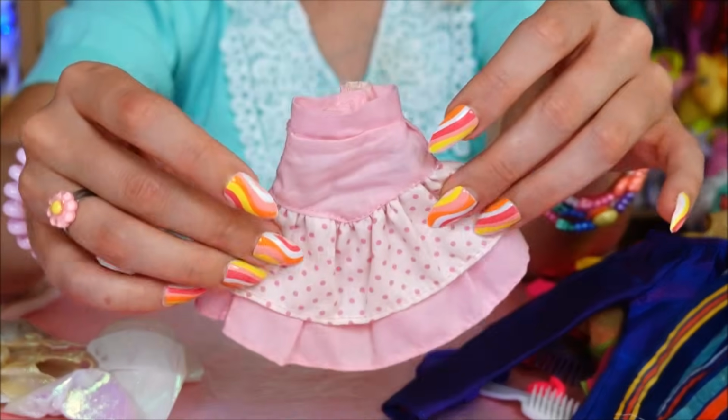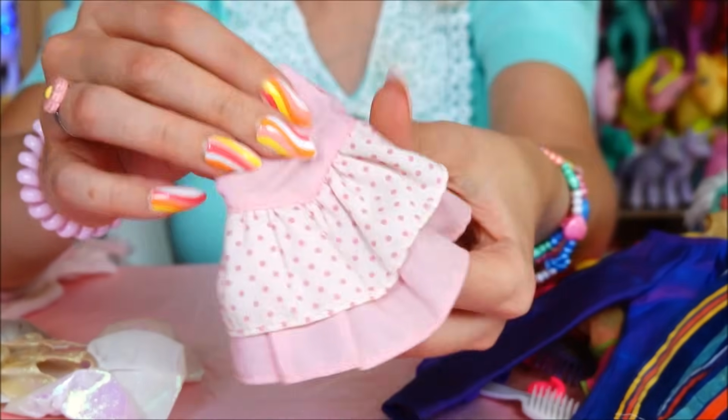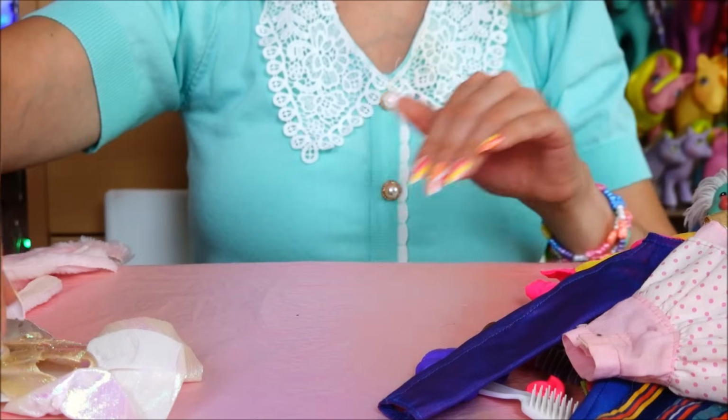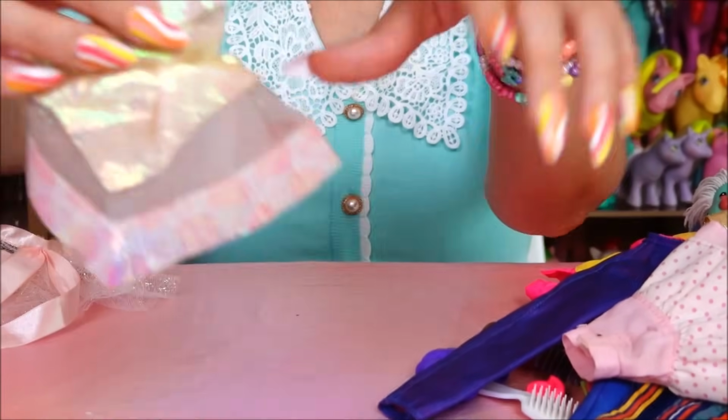Then I got this. I just think this is probably a Petra skirt. Nicely made, cute design, not Barbie. But one of the best pieces, there's another one, is actually this.